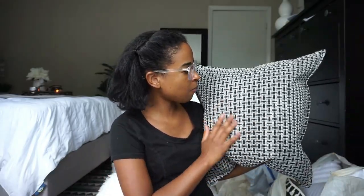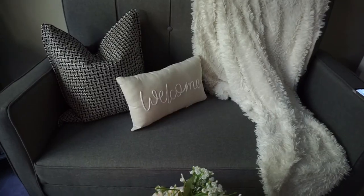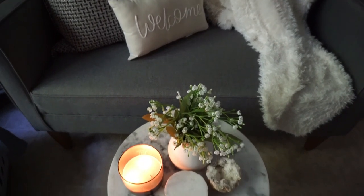Also, I got this pillow right here. It was a little bit expensive just for one, like $15, but I really like the pattern. I haven't seen this before and it just looks so perfect. It has black, white, and also that beige color, which I love. And I was like, you know what? I can use this on the little couch I have in my office since I'm doing a makeover over there, or also just in my bedroom.